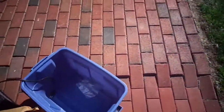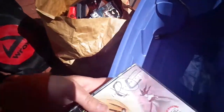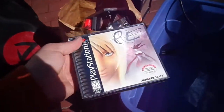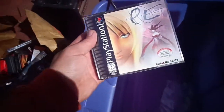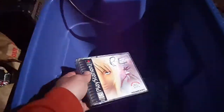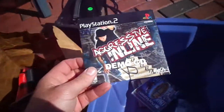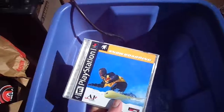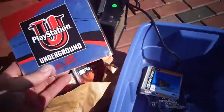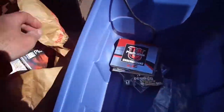Okay, let's come over here. For $29, I got this bag, and actually, all the games were $9, and it came with a Sega Dreamcast, which was $20, and I wouldn't have bought it if it didn't come with the games. Parasite Eve, that's a good game. That's probably like $20. Tony Hawk's Pro Skater, Aggressive Inline, some demo disc, Snowboarding. As you can see, these aren't really great ones. PlayStation Underground 2.2, that's like a demo.